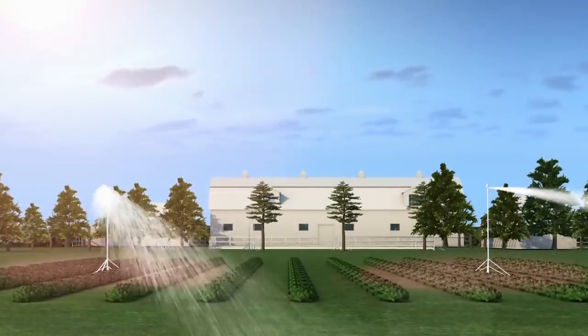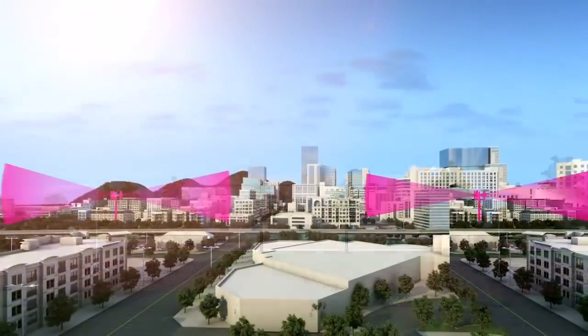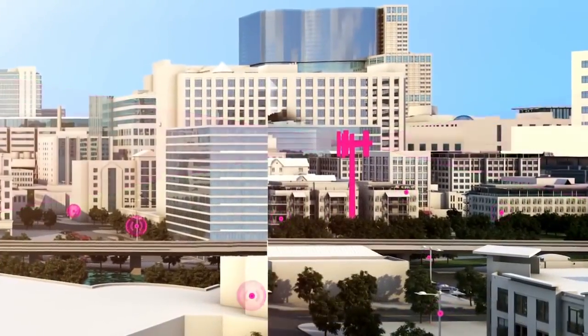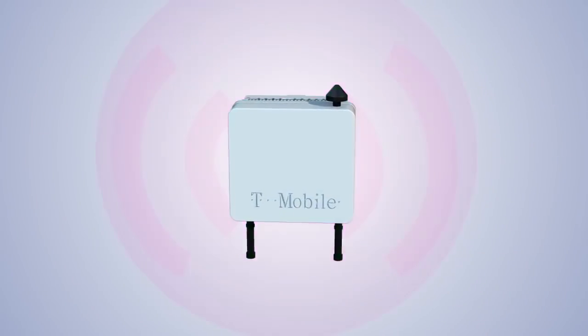The same is true with a lawn sprinkler. Dry patches happen when a sprinkler misses part of the grass. T-Mobile's challenge? Our always mobile customers have skyrocketing demands. One way we're meeting this demand is with smaller, lower power, and more numerous antennas and radios, small cells.